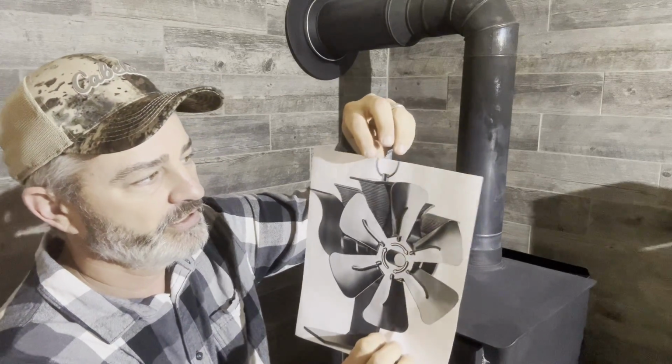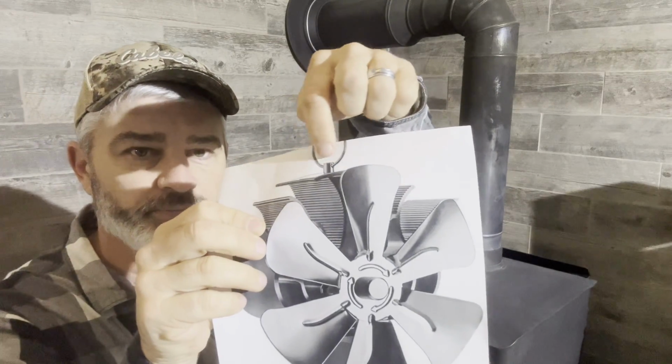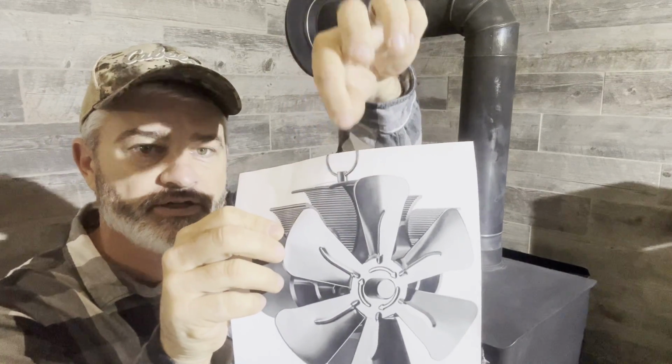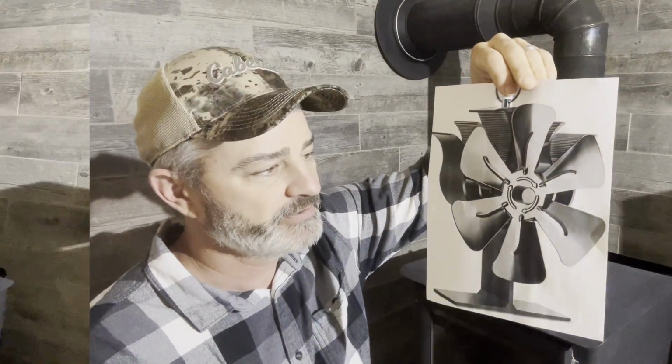And actually, a lot of these newer ones have a little loop up here. I don't know if you can see very well, where you can actually pick up and move it around without burning your hands. It's an ingenious little device.